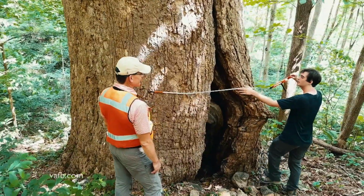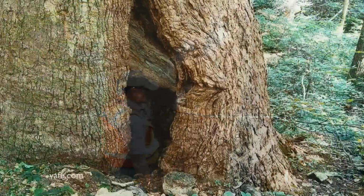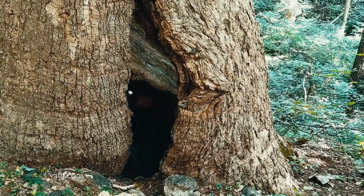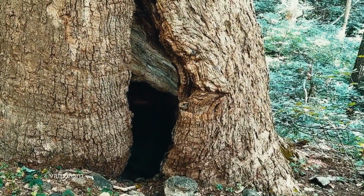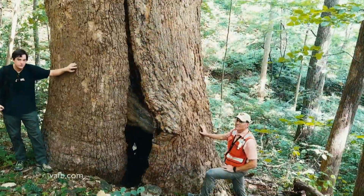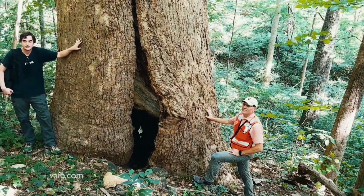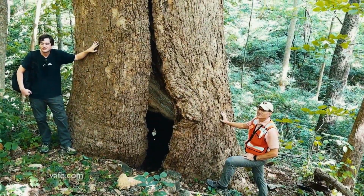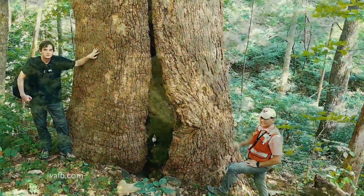All tree trunks are measured 4 feet off the ground. This one even has a 10-foot cavity at the base that visitors can step inside if they want to. The crack in the base may have been what kept the tree from being cut down for timber in earlier years, so in a way, its flaws are what allowed it to thrive and become one of Virginia's standout trees.